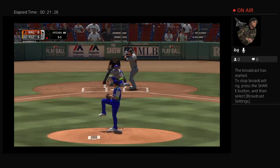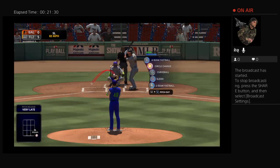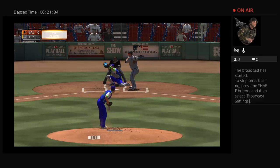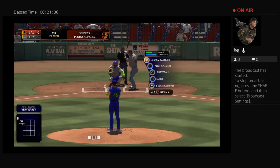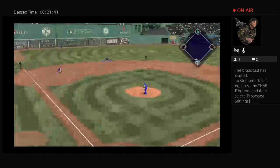Now the 1-1 pitch. Misses inside off the plate. There's a good slider down and in at that back foot. That's a tough pitch to lay off as a hitter, and a great pitch as a pitcher. That's one of those, how could he not swing at that one? A good take there on that pitch.